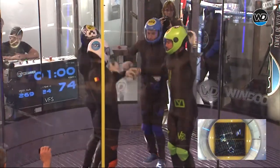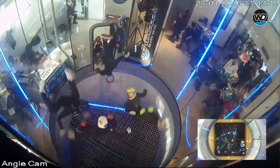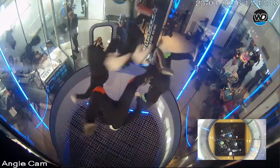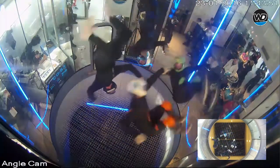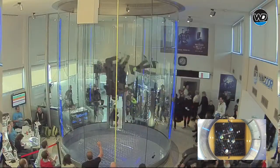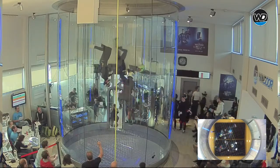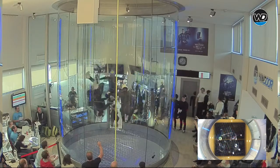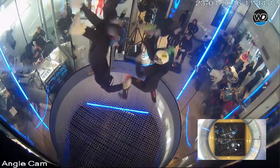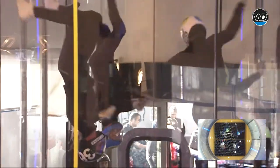Next then we've got Team Element from Belgium. It's very tight between Belgium and Vertigo. Three points in it, I believe. A different flying style from Vertigo, Team Element. Configuration head up seems to be a little bit stronger than the configuration head down. Again, we're not seeing the same amount of fluidity that we saw yesterday, mainly because this round is pretty tricky.